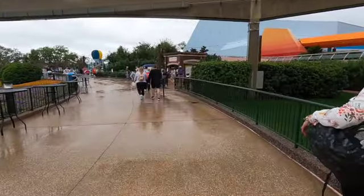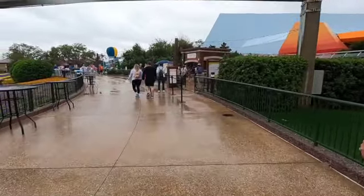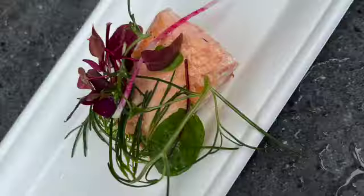The rain has stopped for the moment. We're going to put the poncho away, and it is 11 o'clock and time to start eating, so we've got a lot to eat. Let's start making it happen. And here we are at Flavorful Kitchen. I'm going to pull up the menu and let you know what we're allowed to get.